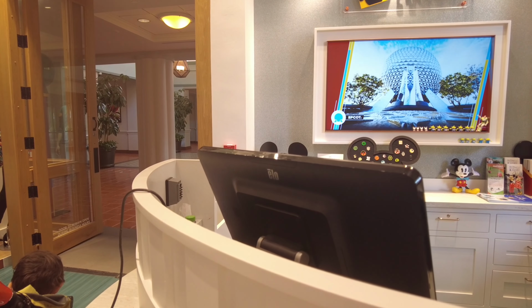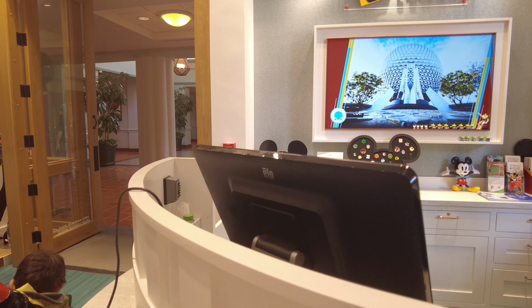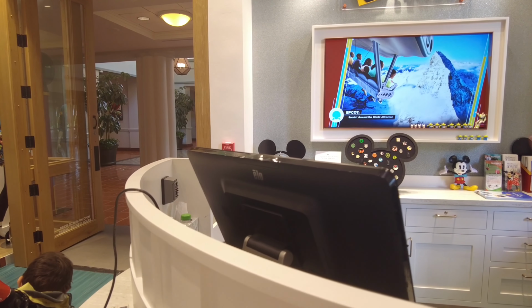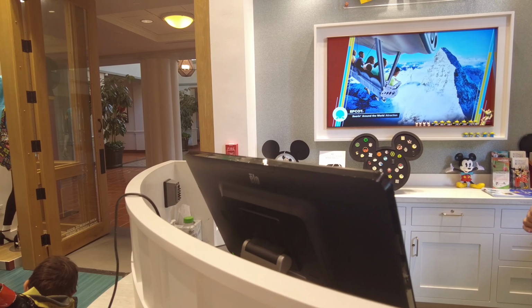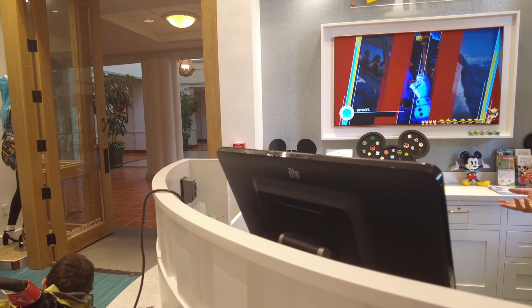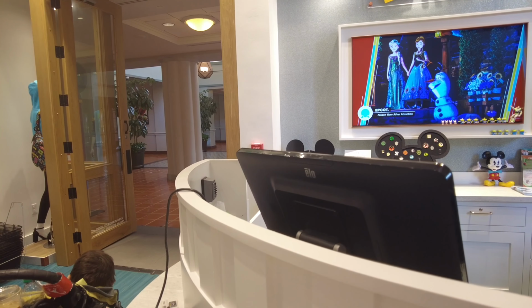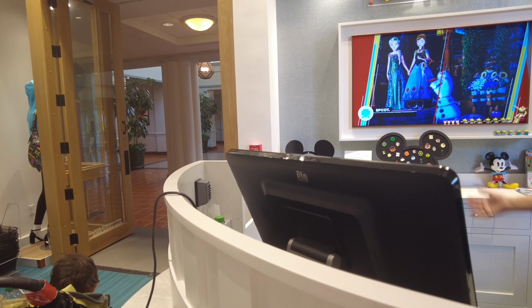Okay. And if somebody was on the last day of their trip, but they want to book the next one, can they do that? As long as it's within range, because the booking window is 60 days out. But I have done that before. I booked the Keys to the Kingdom tour once for somebody's upcoming trip on their next time.